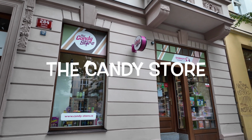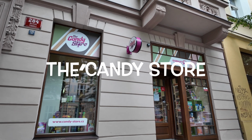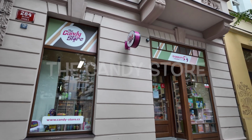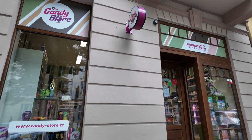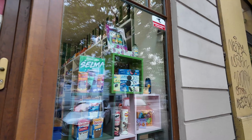So if you're missing your home comforts and you live in this part of Prague, there's a shop called the Candy Store which stocks all kinds of English but mainly American products. So let's just check it out, see what's inside.